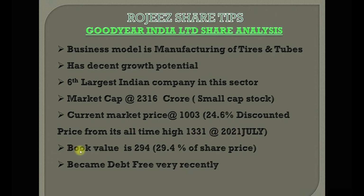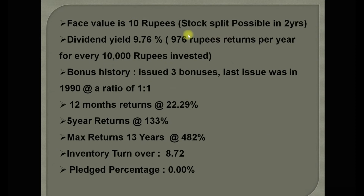If you look at the book value, it is 294, which is 29.4% of the share price. The company became debt free very recently. Face value of the stock is just 10 rupees, which means a stock split is possible in another 2 years. Dividend yield is 9.76, which is the most attractive part of this company, because the company gives around 976 rupees returns per year for every 10,000 rupees invested.